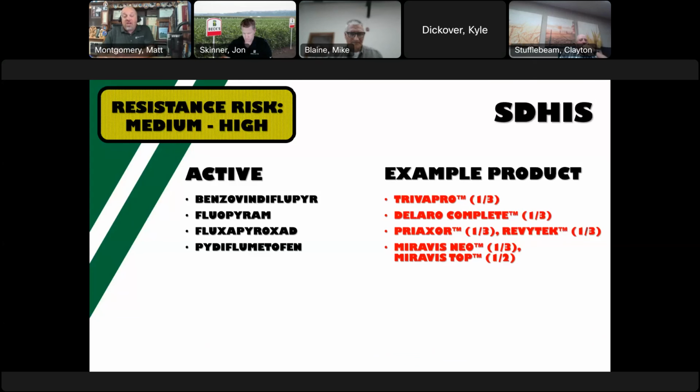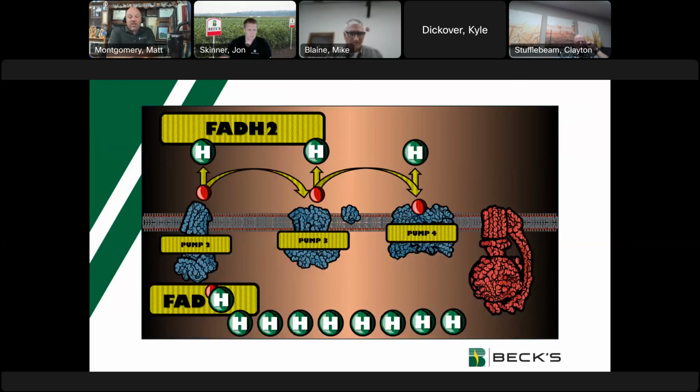The resistance risk here is medium to high. So not quite high like strobilurins, but there's still some risk there, and we want to be good stewards of that. Any of the 3 mode of action products that are sitting in the marketplace, at least 99% of the time, those have, we talked about earlier, triazole. They have a strobe that we just talked about earlier, and they have an SDHI in them as well. And what that SDHI is doing is it's knocking out pump number 2.